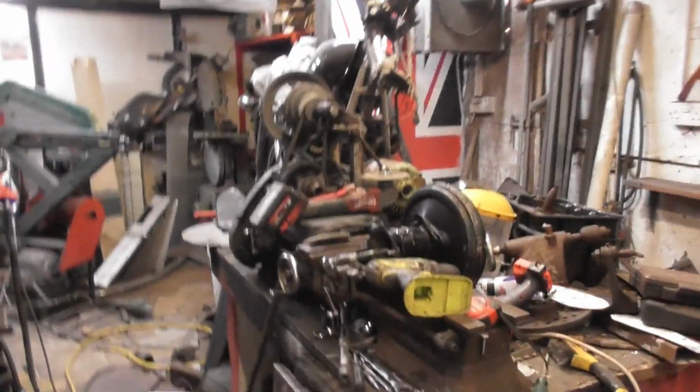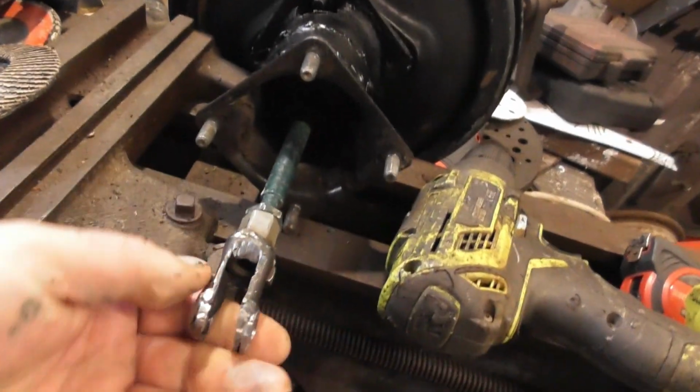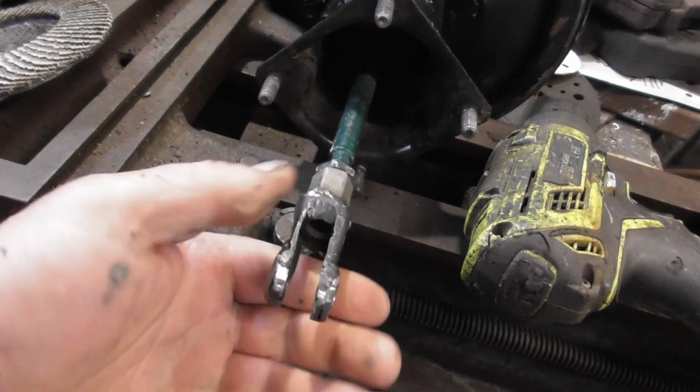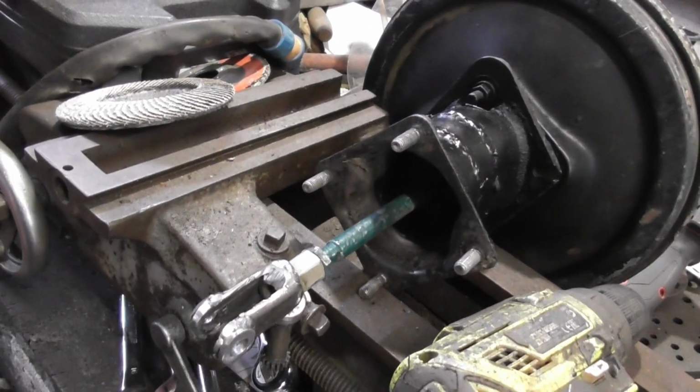So I came in here into my rather tidy shed, and I've managed to grind that back enough. I mean, it's a tatty clevis, but it works, you know. I'm happy about that. So we are going to put that back in.